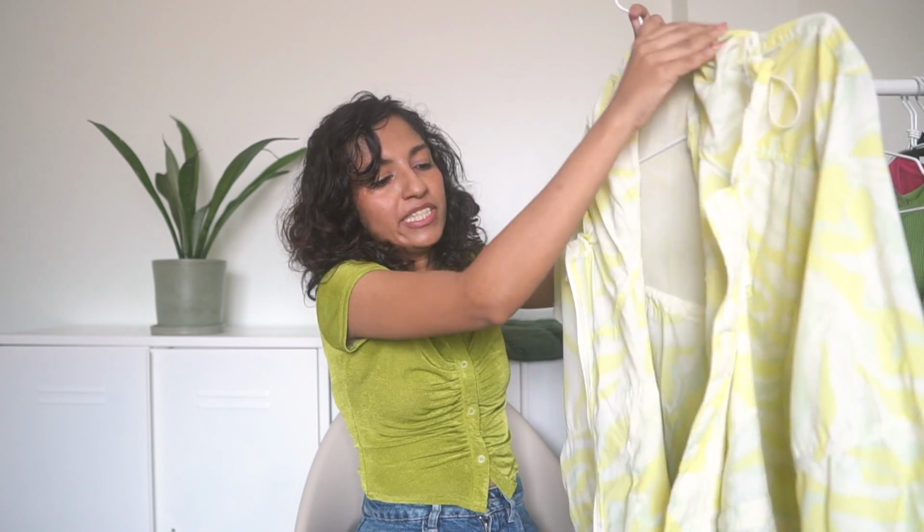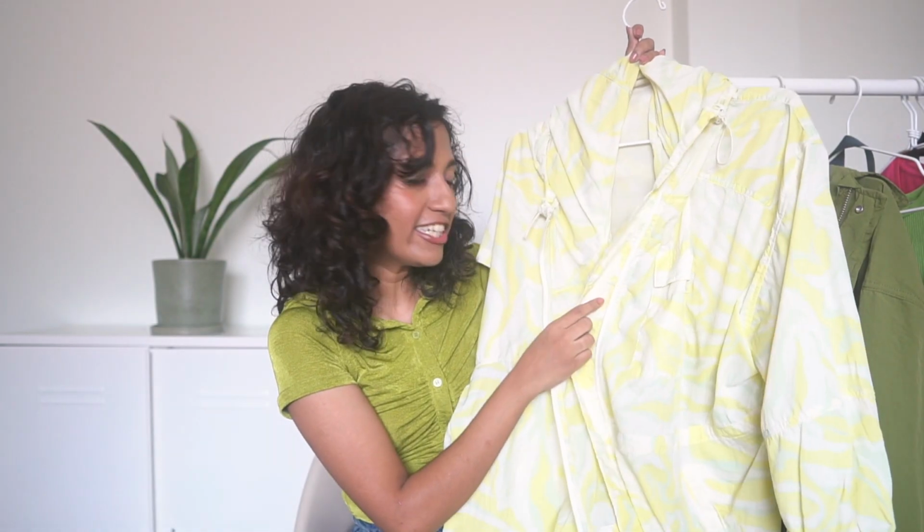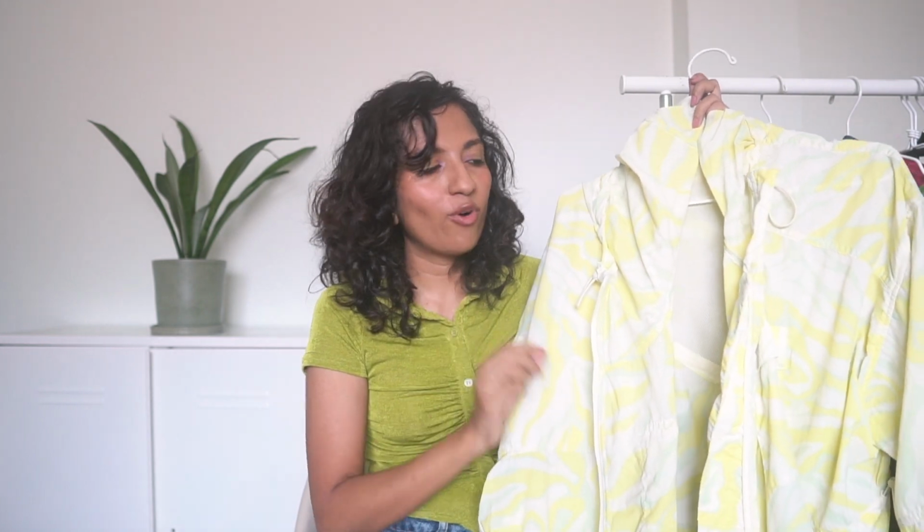From the H&M women's section, I have this printed one. It's white and green and yellow. The camera is not capturing all of it because of how light it is. This is something that will do for light rains.